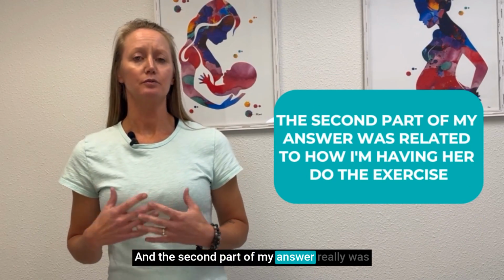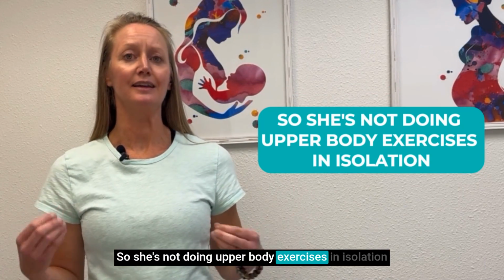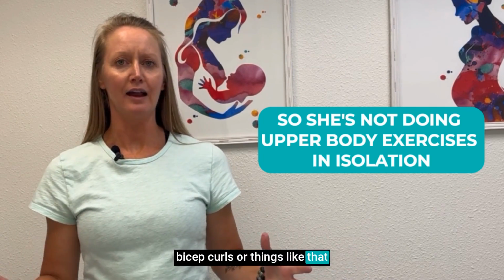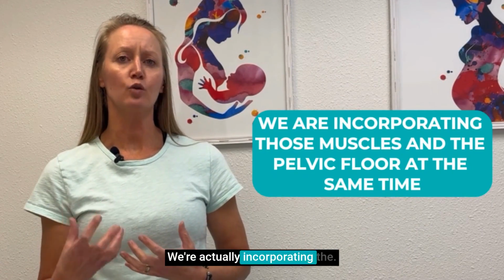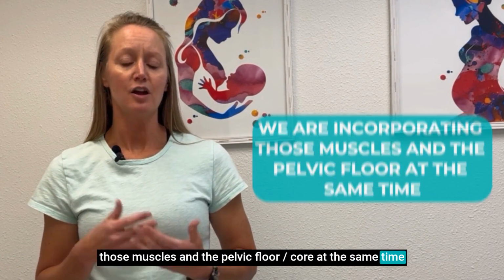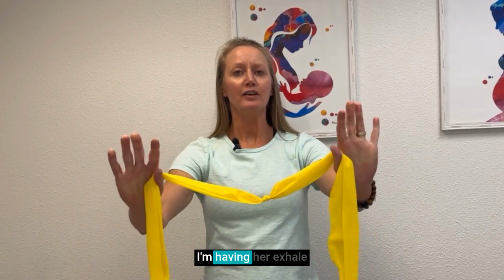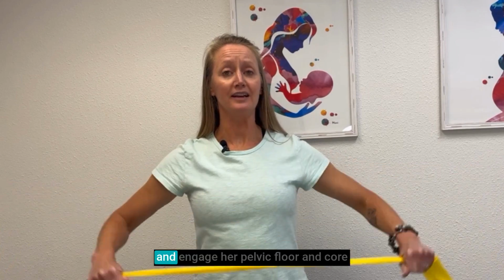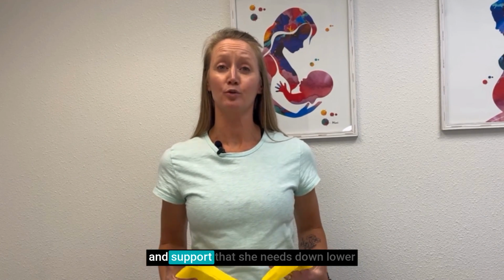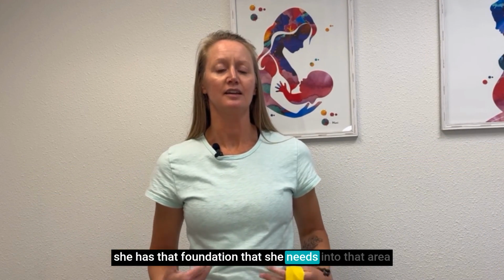And the second part of my answer really was related to how I'm having her do the exercise. So she's not doing upper body exercises in isolation, meaning we're just doing some shoulder rows or bicep curls or things like that, and we're just isolating those muscles. We're actually incorporating those muscles and the pelvic floor and core at the same time. For instance, if I have her doing something like this, coming out to the side, I'm having her exhale and engage her pelvic floor and core with a contraction so that she has that corset and support that she needs down lower. So when she goes to move her arms, she has that foundation that she needs in that area.